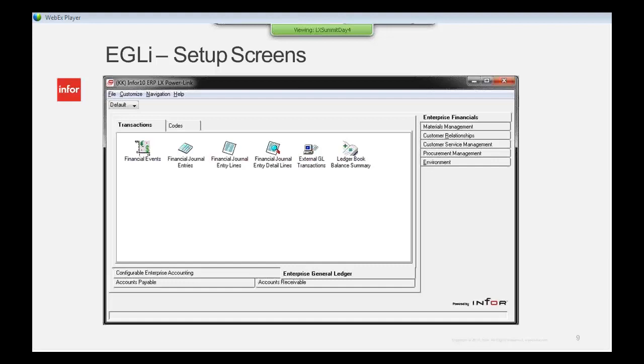What's really nice about this is it gives us a lot more capabilities than we've ever had in CEA before. First off, look at some of the setup icons here, the setup screens. We've broken it into two different sections. There's the transactional section that you see here with financial events. This is like the old CEA 500.